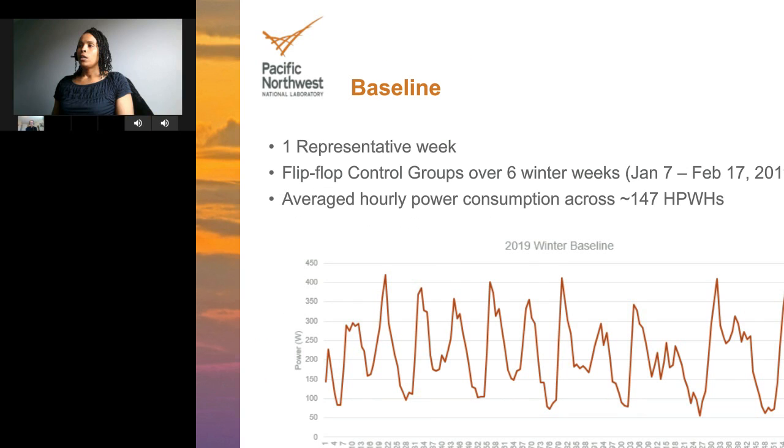Thank you, Sharon. So to compare these different responses of the population to the different non-targeted and targeted strategies, we needed a baseline. So we developed a profile for a representative week of hourly power consumption per unit. And this data was taken from our flip-flop control groups that were identified over a 6-week winter period in 2019. To get that baseline or representative week, we looked at the average hourly power consumption across all of the water heaters over the 6-week period. And so here you see the baseline profile that we actually generated.